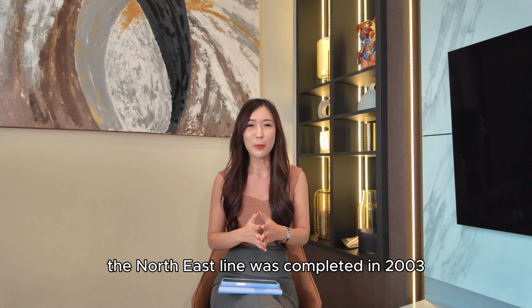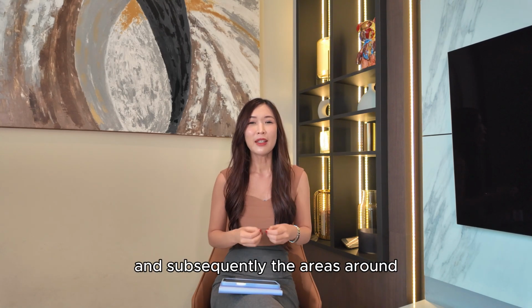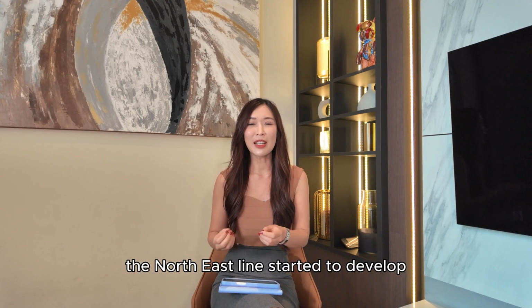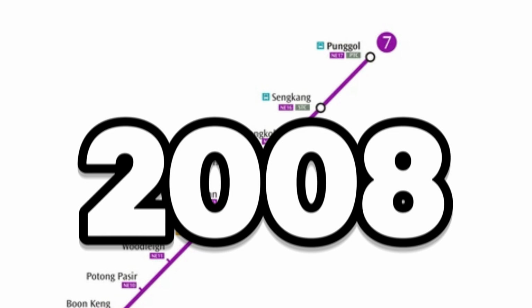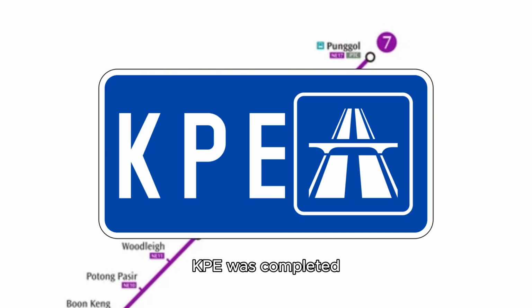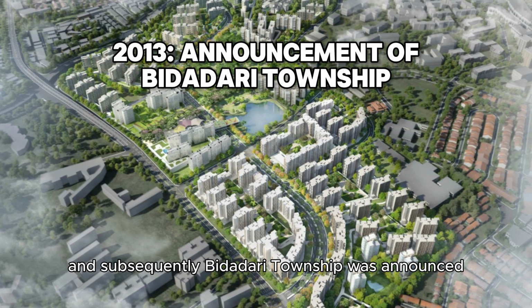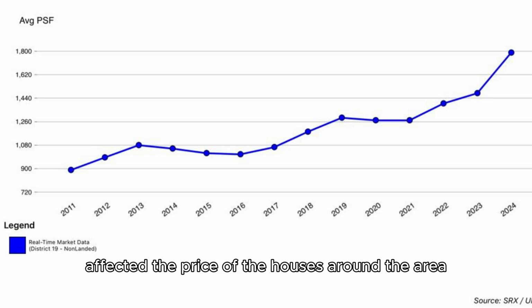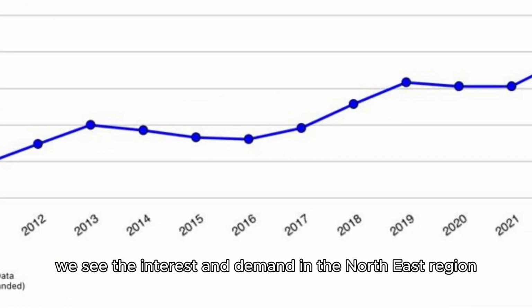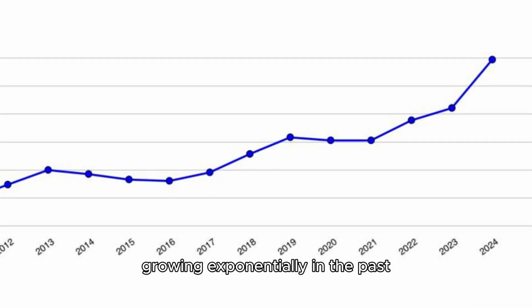The Northeast Line was completed in 2003, and subsequently the areas around the Northeast Line started to develop. In 2006, Buangkok MRT was completed. In 2008, KPE was completed. In 2011, Woodleigh MRT was added, and subsequently Bidadari Township was announced along with other developments in the Northeast region. This new infrastructure completely affected the price of the houses around the area. We see the interest and demand in the Northeast region growing exponentially in recent years.